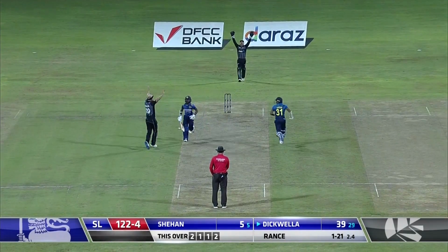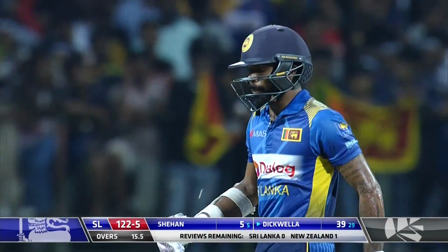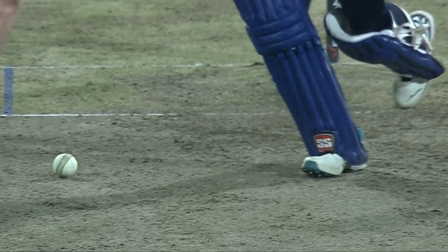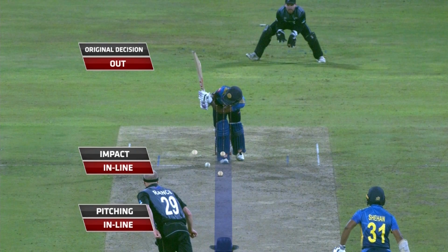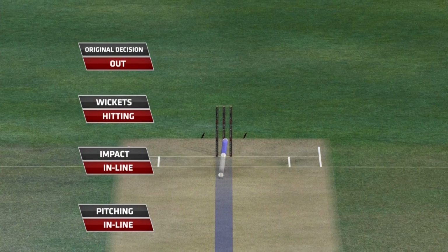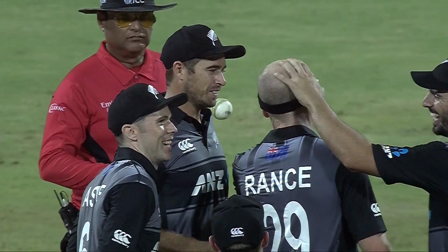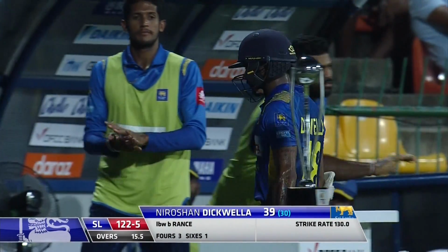Oh, out. Yeah, good decision. Nice yorker from Seth Rance. Dick Weller knew it straight away. No review anyway because they've lost it. It's a good thing there was no review left because we would have only wasted time. Right in front, and another timely blow from New Zealand. They go full on straight, they pick up another. Seth Rance, a second for him. Niroshan Dickwella, 39 off 30. It's 122 for 5.